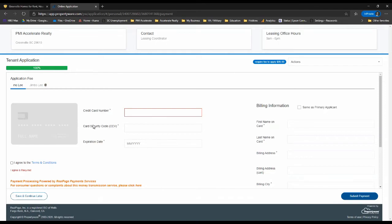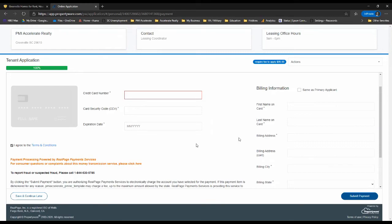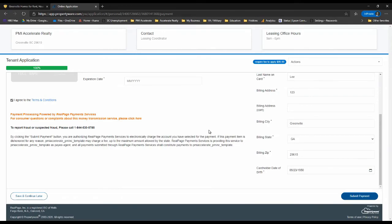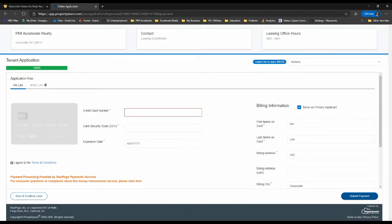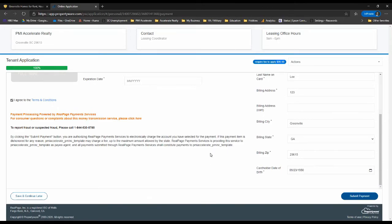You can put credit card, CCV, expiration date. I agree to the terms. My billing information is the same as the primary applicant. It's not going to change. You will be paying 100% of that $95, so how you collect from Jimbo is entirely up to you. I am not going to submit payment because I get charged for this and I am not moving into this place.